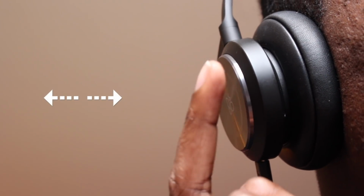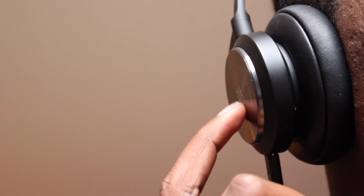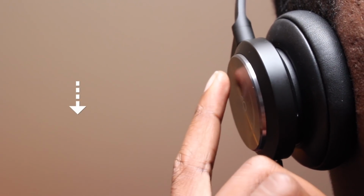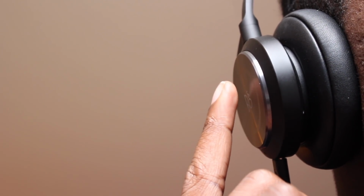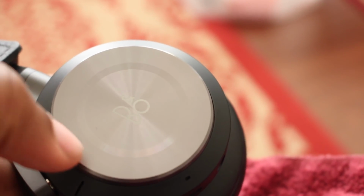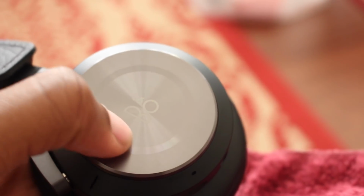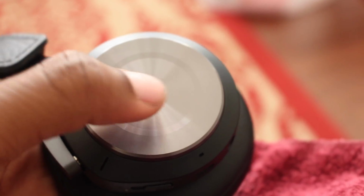Slide forward and back to skip or return to the previous track, up to enable transparency mode, swipe down to enable and disable ANC, and tap to play and pause music. Do I prefer tactile buttons? Yes, because sometimes it didn't catch my presses or mistook them for pauses. However, a touchpad will likely last much longer than tactile buttons, so that could be a plus to some.